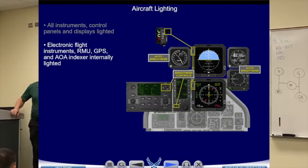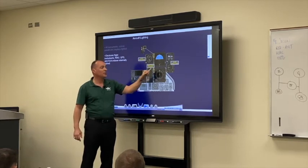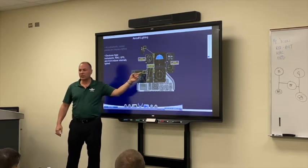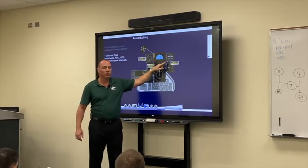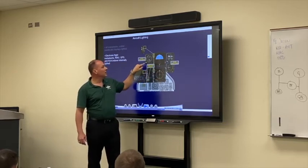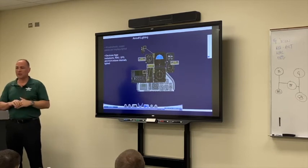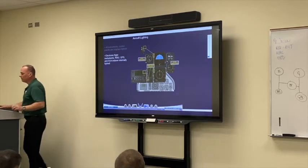Some of the displays are controlled via the brightness control, like the EADI and the EHSI. There's a rheostat on the AOA indexer, as well as the GPS. So some of those items can be controlled. Any display that has the little white grommet, you see this white grommet down in the bottom left-hand corner like that? Those are adjusted automatically. You don't have any adjustment capability. It takes the ambient light and then it sets the brightness based on what's available.